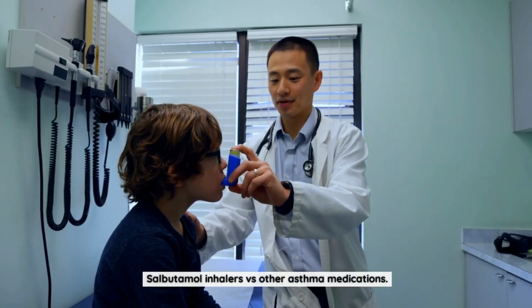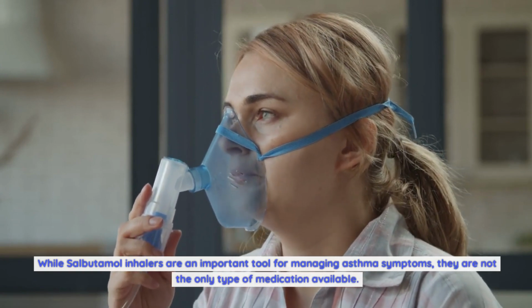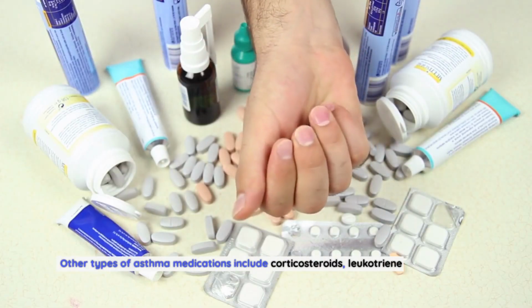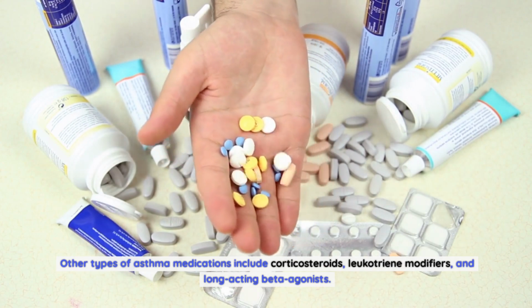Salbutamol inhalers versus other asthma medications. While salbutamol inhalers are an important tool for managing asthma symptoms, they are not the only type of medication available. Other types of asthma medications include corticosteroids, leukotriene modifiers, and long-acting beta agonists.